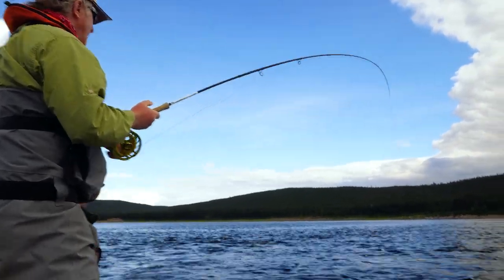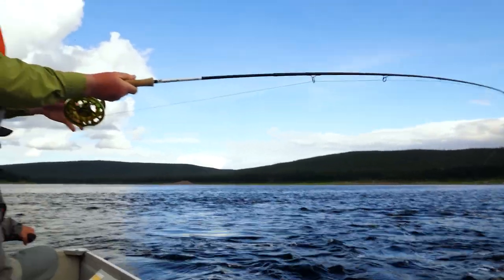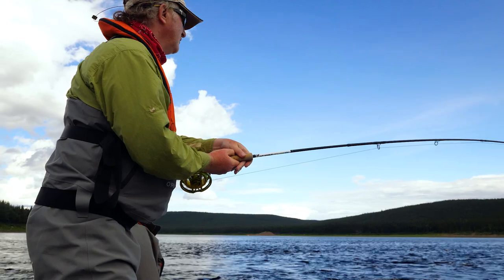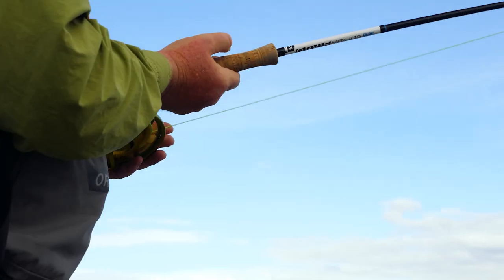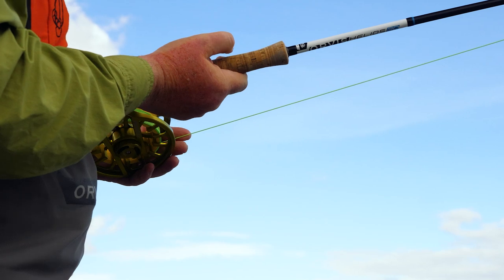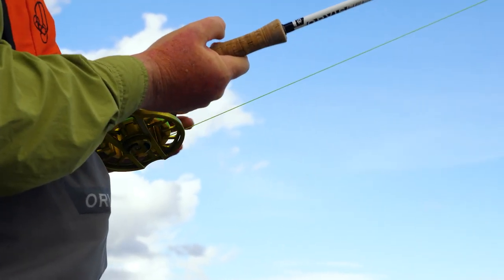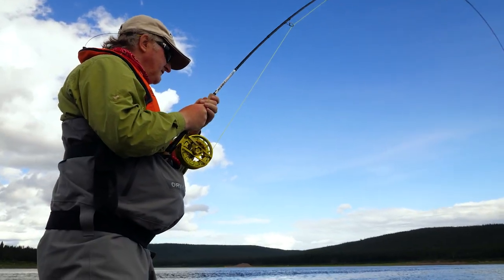So we're just going to hopefully take control of the fish. Got a lot of side pressure on him. He's gone out into the deeper pool. Wow, he's still taking line on me. Oh, I do not have control of this fish yet. Wow. No, I think he's good for another run. Oh, it's a nice fish, look at that.